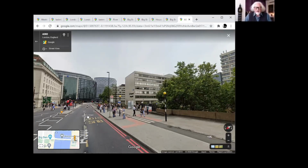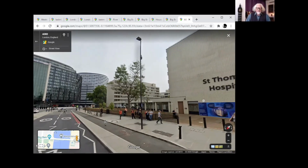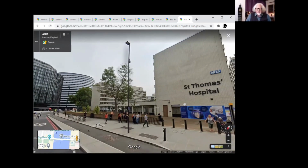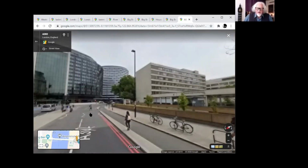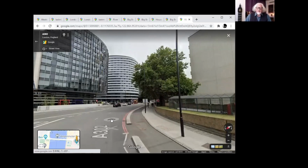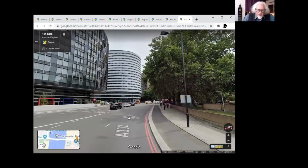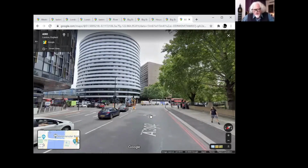Now, the building you can see over there on the right, hidden by the trees, is actually a hospital, a very famous hospital called St. Thomas's Hospital. And this has a very long history, goes back to the 13th century, but Queen Victoria had the whole hospital rebuilt in this location in the 19th century.